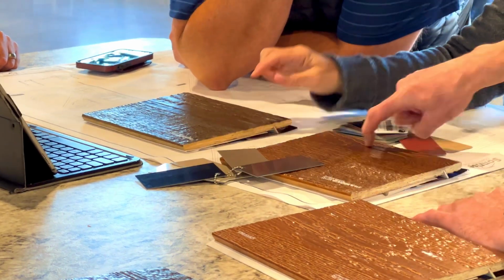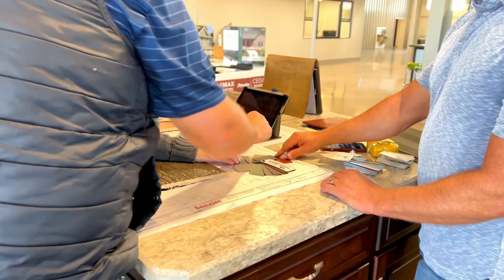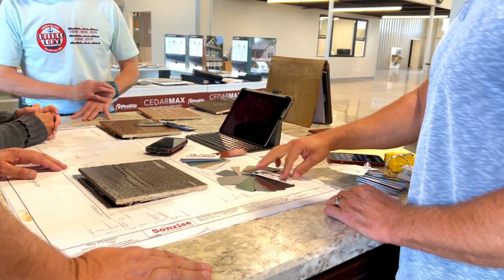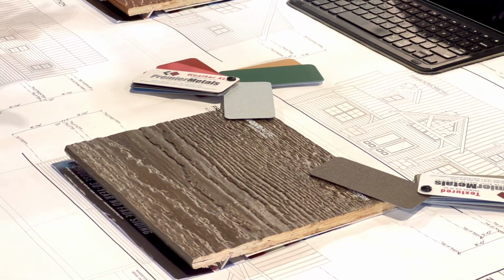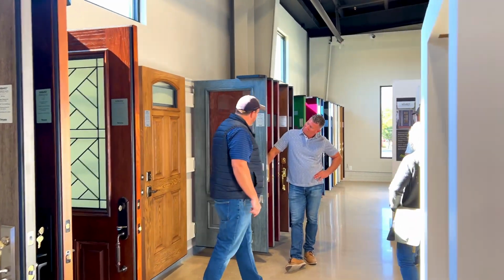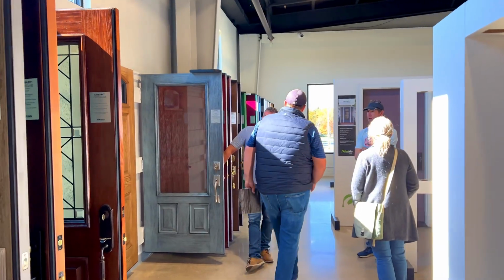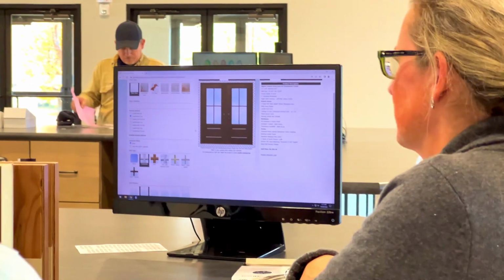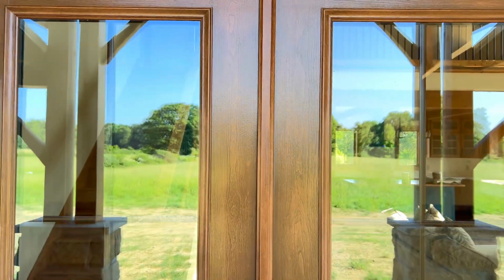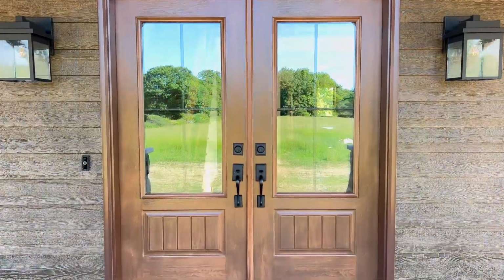It's great to have everyone there on site in the showroom to pick out all these colors and to make sure everything goes together and looks really great. The doors were Provia, the Signet series in the cherry, and the color was Nutmeg.